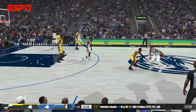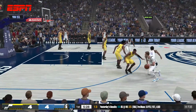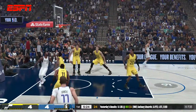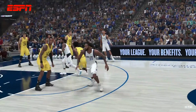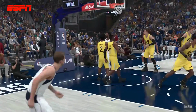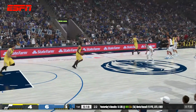Here in the first, just under 2.5 minutes played so far. Irving finds Doncic. Back to Irving. Perfect pass to set up the lay-in. In terms of guards, Kyrie is as good as anyone inside. Unreal finish around the rim. Utah trailing here.